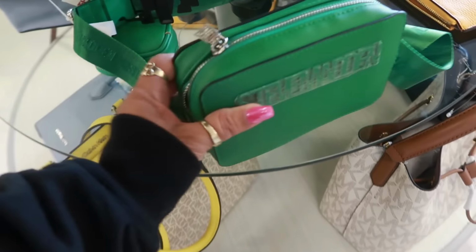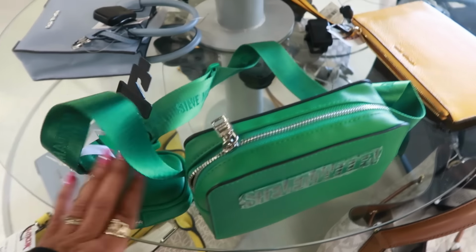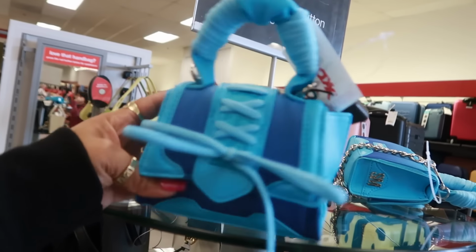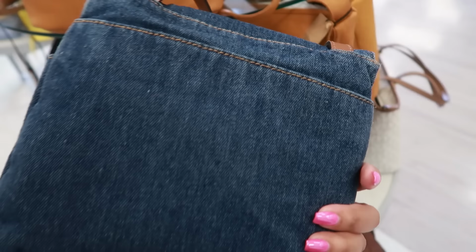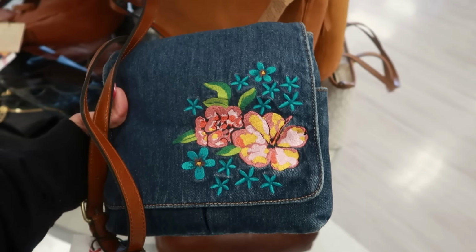It's kind of small, but you get that and you get the little coin bag or AirPod bag, whatever you use that for. And look at that. Here's another one of these little tiny bags for 50. I never knew Patricia Nash had denim bags or anything other than the leather. This is 70.